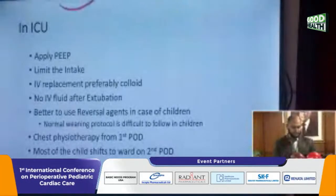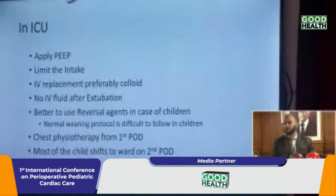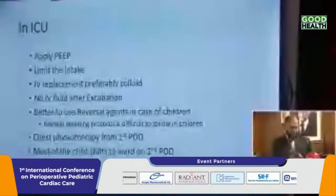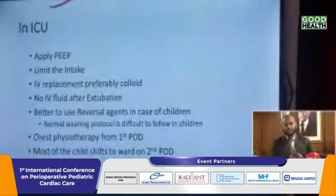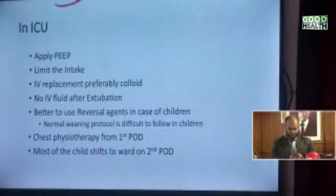It is better to use a reversal agent in case of children, because you all know the normal protocol of weaning is not possible for the children. And chest physiotherapy from first POD. Most of the children undergoing MICS can be shifted to the ward on second POD.